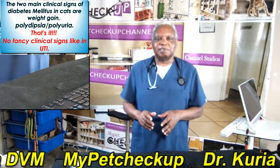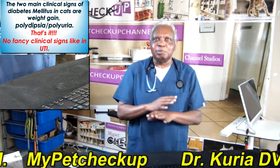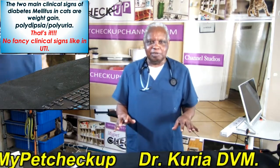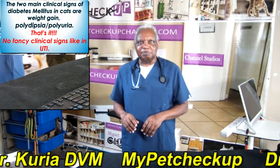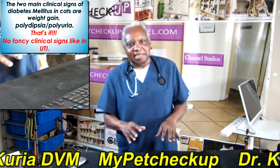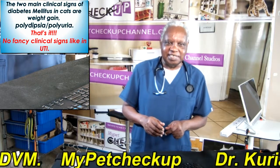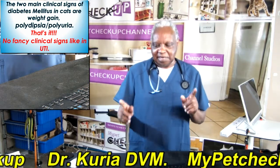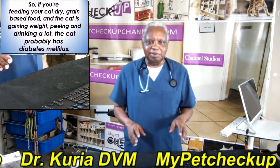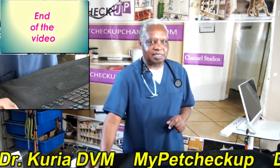The two main clinical signs of diabetes mellitus in cats are weight gain and polyuria, polydipsia. That's it. No more clinical signs. This is just a normal cat that is drinking too much and peeing too much because of too much sugar. There are no fancy clinical signs like those found in UTI. So the cat is normal, drinking okay, eating all right. Mostly he's eating too much of the dry food with a lot of grain in it. Your cat probably has diabetes. So if you are feeding your cat a dry grain-based food and the cat is gaining weight, peeing and drinking a lot, the cat probably has diabetes mellitus.